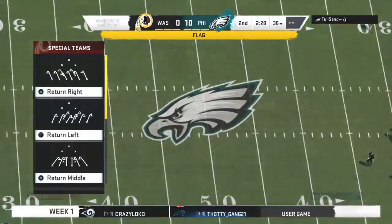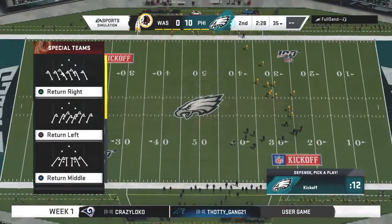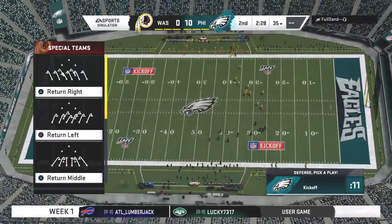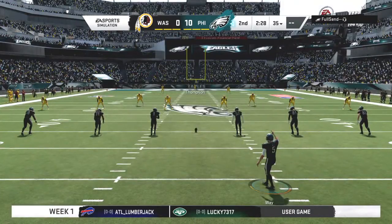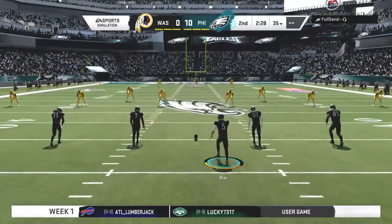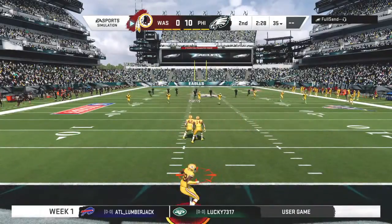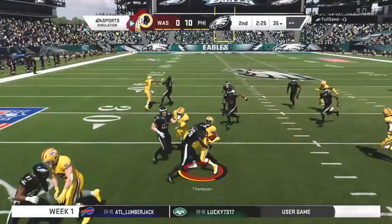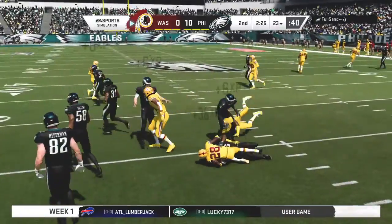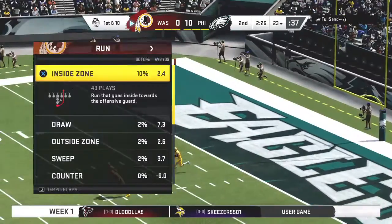But now there is a penalty marker on the field, so let's see what this is about. Eagles 10, Redskins nothing. The kickoff team on the field now as they will send this one away. This is taken at the 3. And he'll make it across the 20 as his guys will set up shop at the 23-yard line.